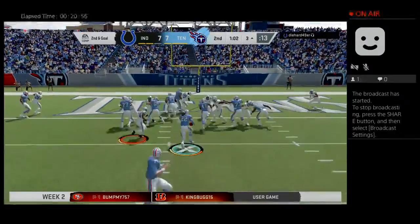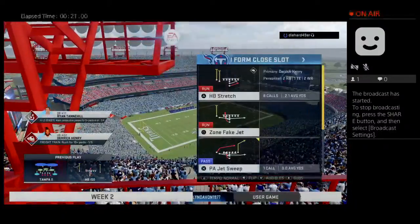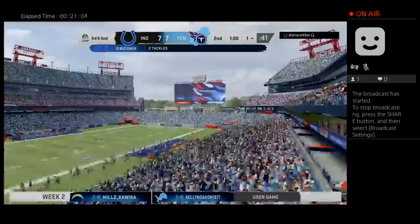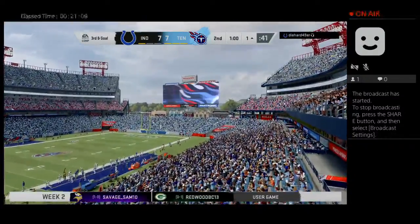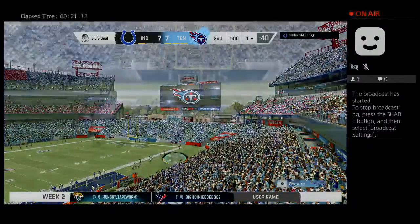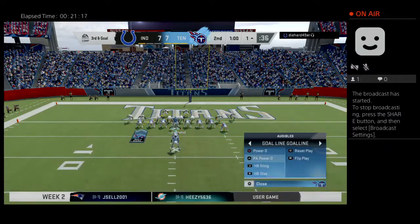Trying to punch it in with Henry. And this won't be enough to pick up the 1st. A gain of 2, 3rd and 1. Now the Colts going to burn the 2nd of their timeouts, as they'll stop it with exactly a minute to go before halftime. They're knocking on the door as they come to the line here on 3rd and goal from the 1.